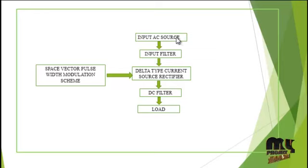Here this is the input AC source. That input AC source is fed into the input filter. The input filter reduces the harmonics on the input voltage side. Generally the filter is used to eliminate the harmonics, noise and unwanted signals in the desired signal. Here the input source is AC, so the input filter is an AC filter. This design consists of 2 filters, one on the input side and another connected on the output side. The output side filter is called the DC filter.